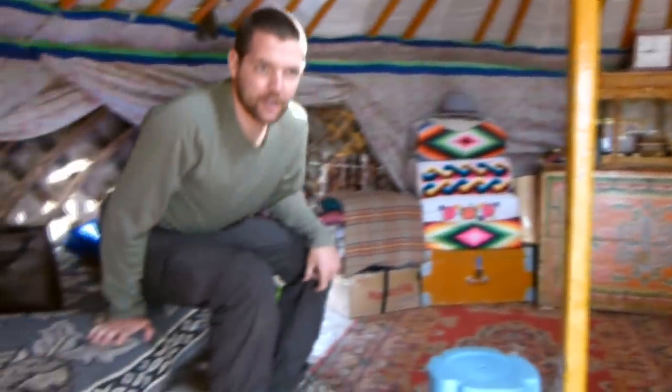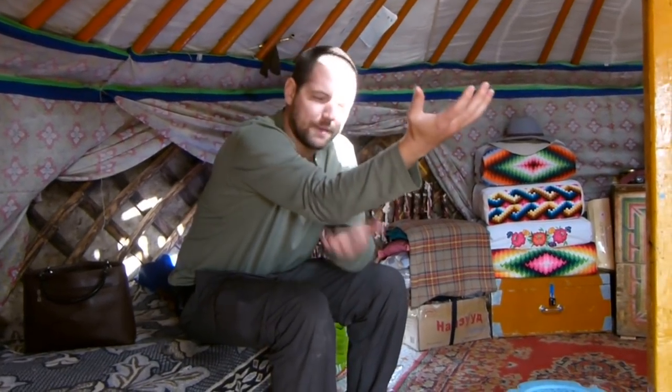Usually when you first come to a ger, you sit down and the family will bring some sort of offering, maybe cheese and bread and milk. And you always accept everything with your right hand, and put your left hand underneath.